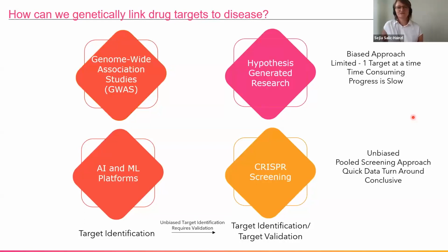One way to do it is also to do more hypothesis-generated research. This is a one target at a time approach. It is quite time consuming, and the progress is of course very slow. So at BitBio Discovery, we believe strongly in CRISPR screening workflows because they have the power of being unbiased. They can, of course, be done in a pooled or arrayed screening format, and they have a quick turnaround time delivering conclusive data.